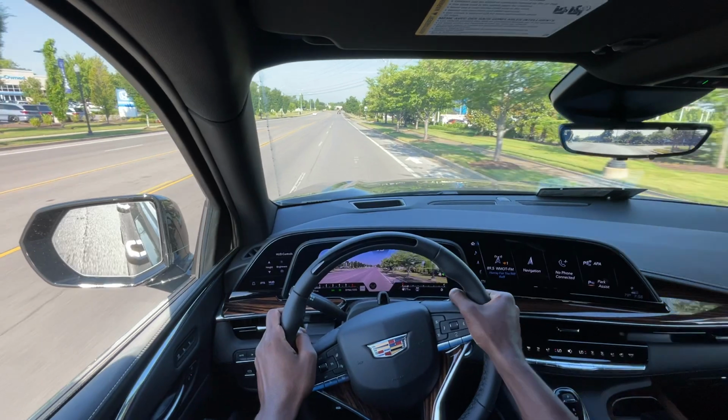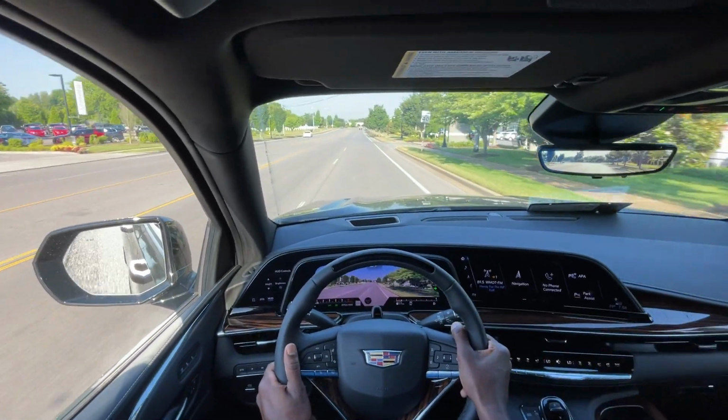But with all that being said, this will bring me to the end of my review of this 2024 Cadillac Escalade Premium Luxury.